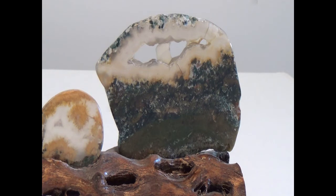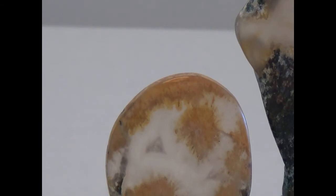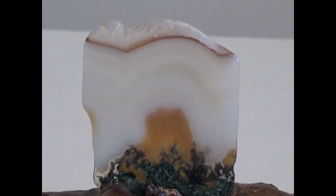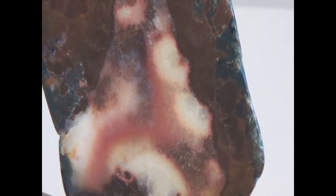We are looking at some very nice pieces of pom-pom agate. This piece that you are currently looking at is 3.5 inches wide and 2.5 inches high. This is a close-up of the pom-pom in this agate that gives it its name. Here you can see the pom-pom and the moss agate in front of it. Here the pom-poms are several and they're more of a white color.